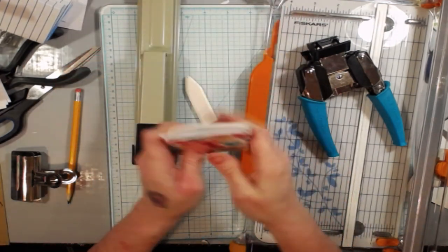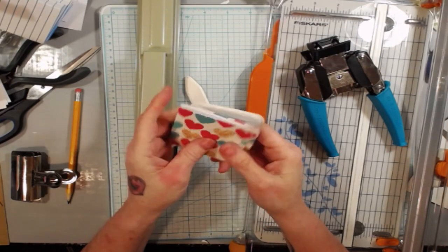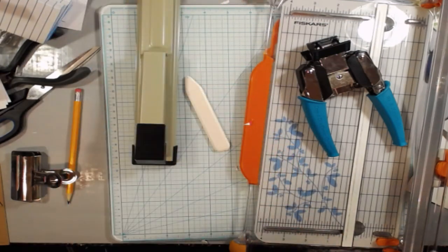And that's two books. Oh, my hands are hurting.